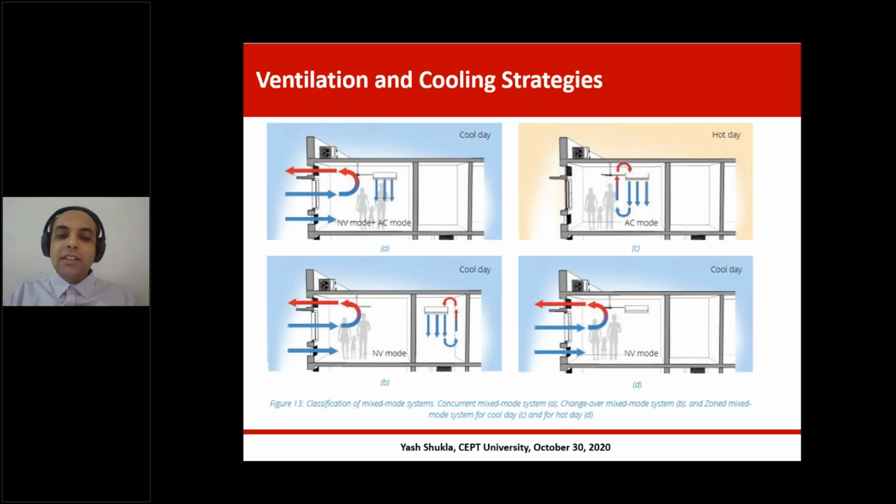So this is a specific scenario where you can run a concurrent mixed mode building. What you see in B is a very typical ventilation and cooling strategy that we see in our buildings, which is called a zoned mixed mode building. So in a zoned mixed mode building, one zone of your building is operating in natural ventilation mode, and the second zone of your building, for example, your bedrooms, may be operated in an air conditioning mode. It also depends on how much access you have to outside air in your residences.